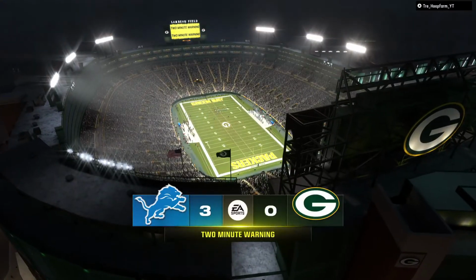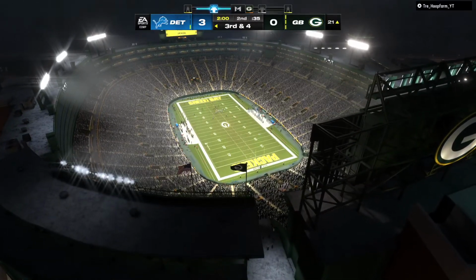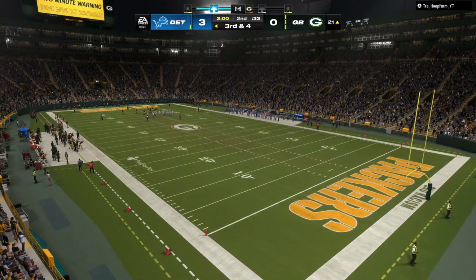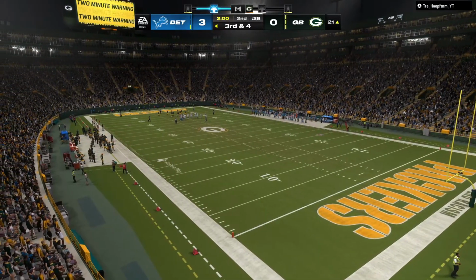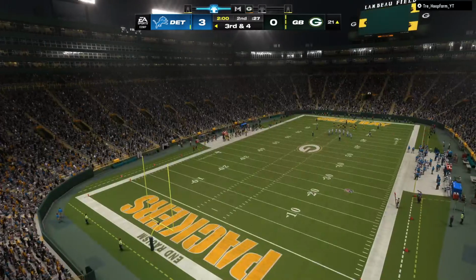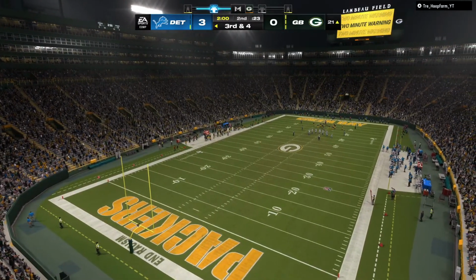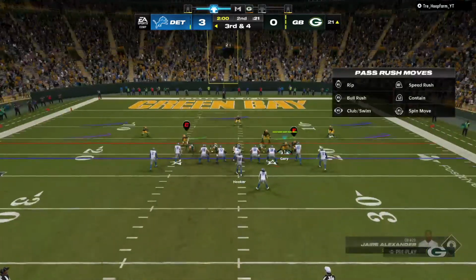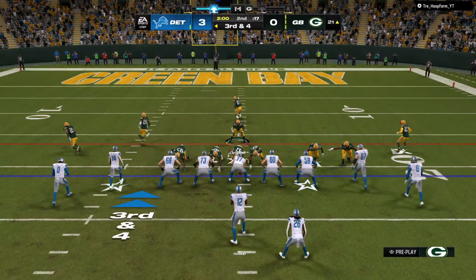Second quarter, 2 minutes remain. 3-0 our score. They missed a field goal on their last drive. Here they need something to even get into field goal range on third down.